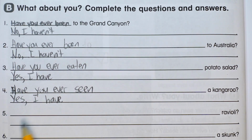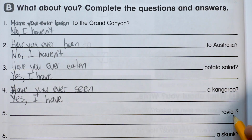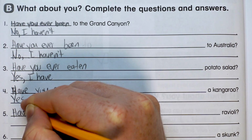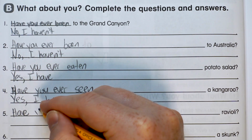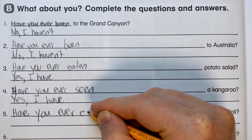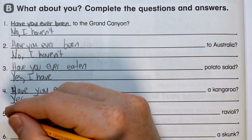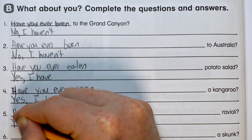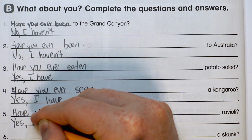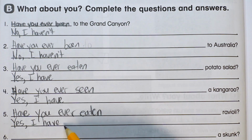Next one, ravioli. So we'll use eaten because it's a food. Have you ever eaten ravioli? Yes, I have. In fact, one of my favorite restaurants serves a lobster ravioli that is perfect.